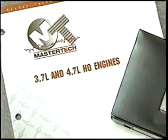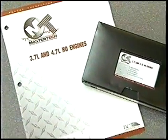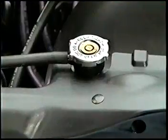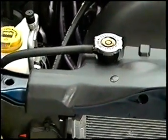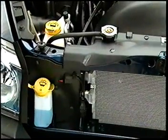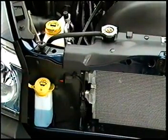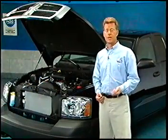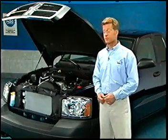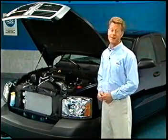This engine was the subject of the July 2001 Master Tech, so be sure to refer to it for background information. Changes to the cooling system include a relocated radiator cap, as well as coolant and windshield washer bottles, which are in a single module. Some of the new electrical system items in the engine compartment have been used on other new models and should look familiar to you by now.